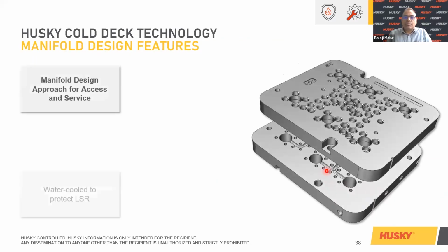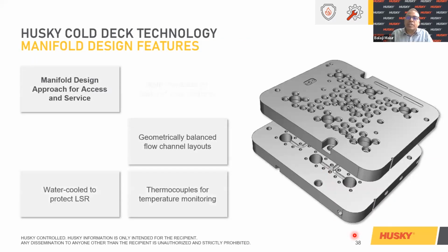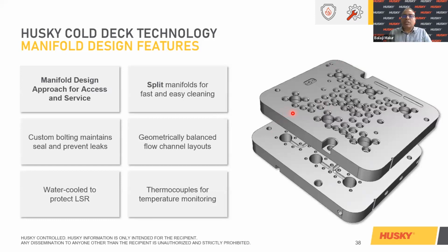So coming back to the critical importance of the manifold. This is something that has always been required, that you never see in Husky's hot runners. Only in the cold deck do we have a split manifold, purely because these are important. LSR is easy to maintain, and the number of screws that you see is to make sure that there will not be any leak. So the water cooling is very critical for LSR, as I explained earlier.